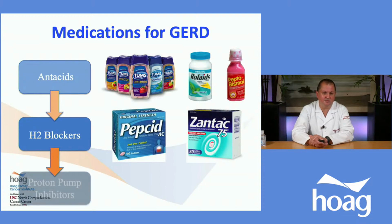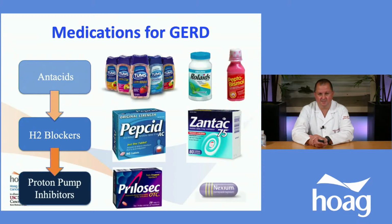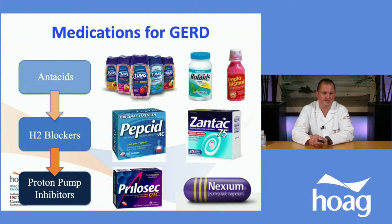But most of us will prescribe the proton pump inhibitors that we call the PPIs. Right? These are about 20 times stronger than the H2 blockers. These are the Prilosec, the Nexium, the Protonix, the Aciphex, as well as the Dexilant, which is prescription only.